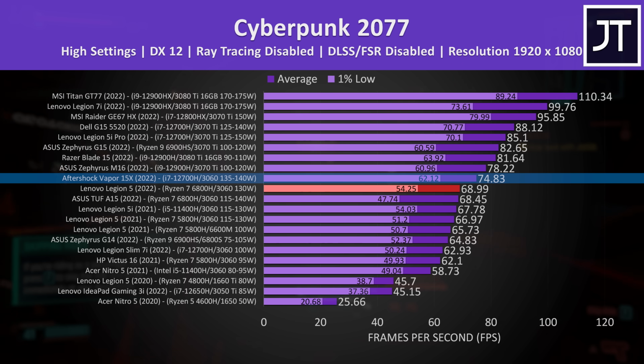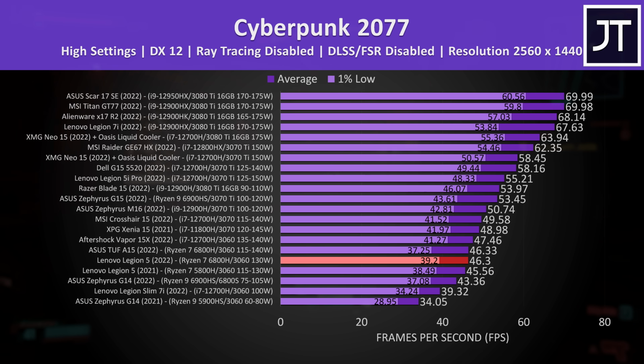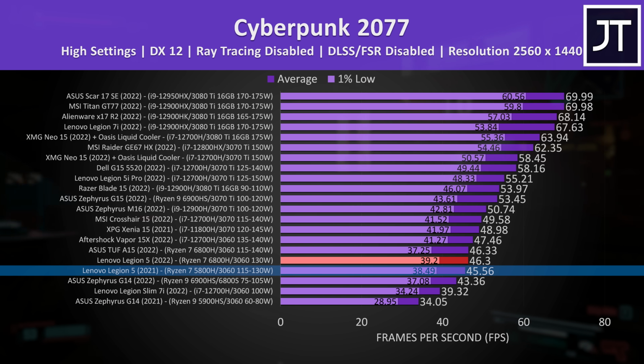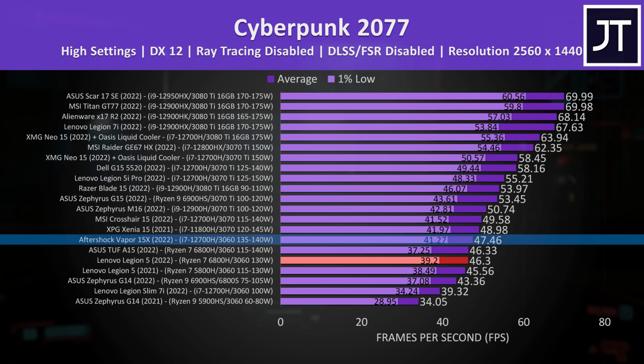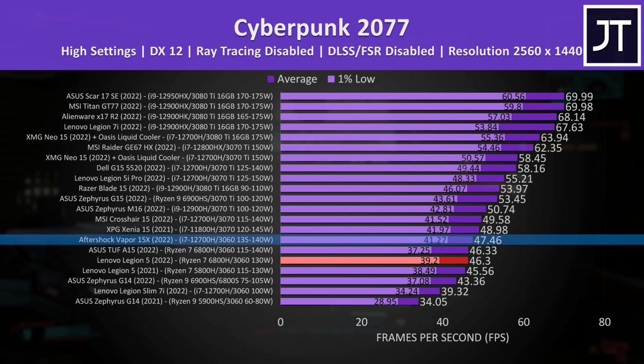We've got a different selection of laptops at the higher 1440p resolution, as we just haven't tested as many. And the difference between this year's Legion 5 and last year's is even smaller here. The best 3060 tested so far is only 1 frame ahead of this year's Legion 5, which isn't going to be a difference that anyone actually notices when playing.